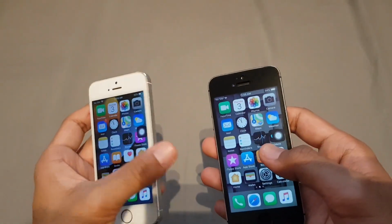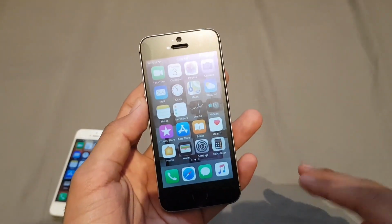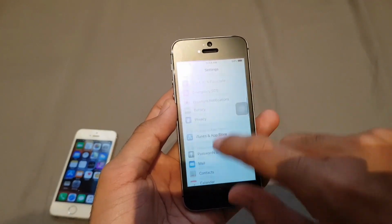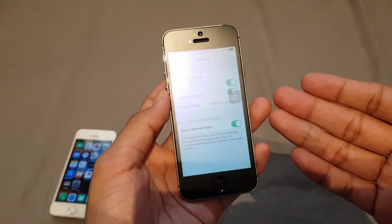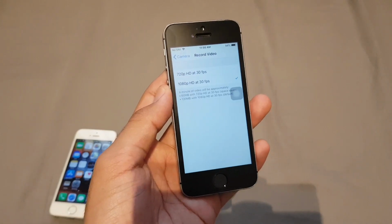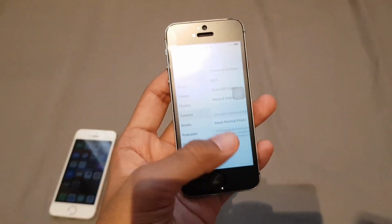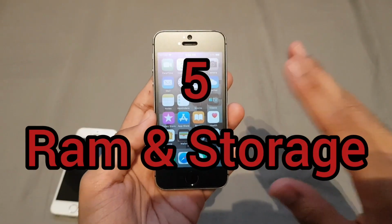So if you want to go to the settings, it's not inside the camera app. What you're going to do is go to Settings, slide down, find Camera, and this is all of the settings for the camera. You can change the resolution for recording video. Very nice.